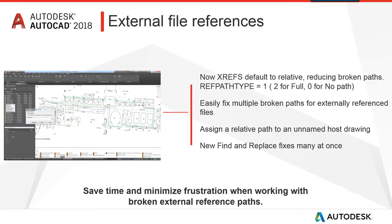The first thing that you're going to notice is that when you attach an XREF, it doesn't default to full path anymore like it has forever. That's the problem. It's not a hard-coded path anymore. Now it's a relative path by default. So right off the bat, the world of XREFs will be better from this day forward.